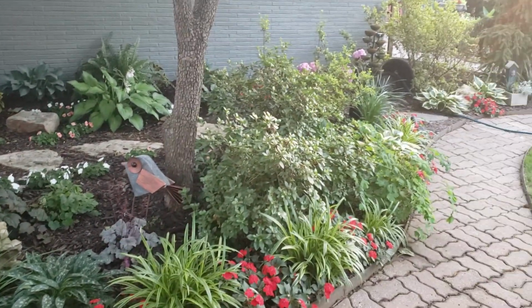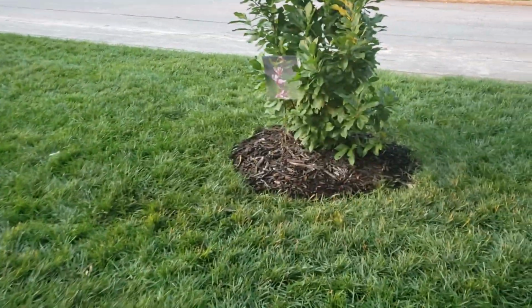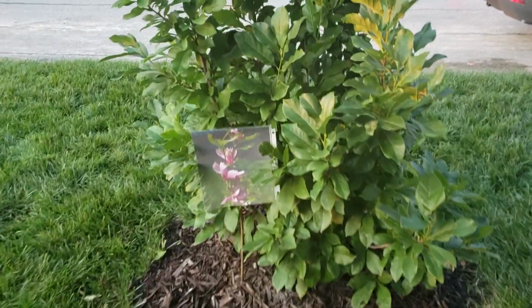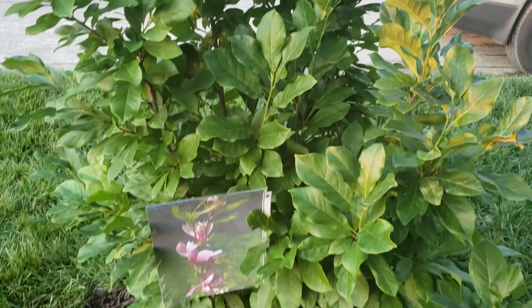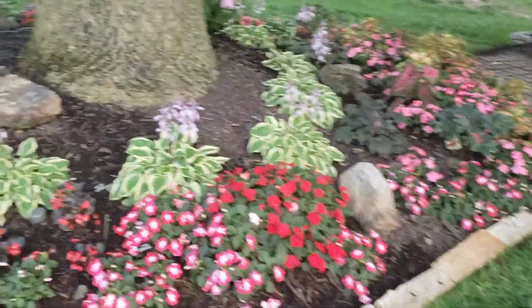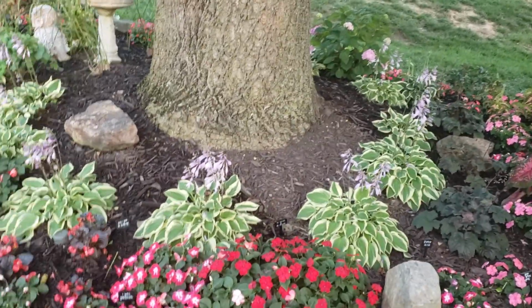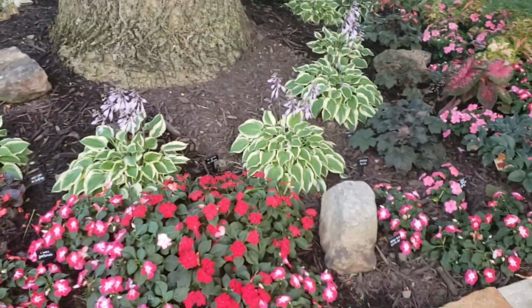Here, look here. Oh, left a sign here. This is a magnolia, like something Jane magnolia. It's super pretty when it blooms. So this was all weedy and everything, and then last year we put these hostas in, just the hostas going around the tree, and that's all it was.